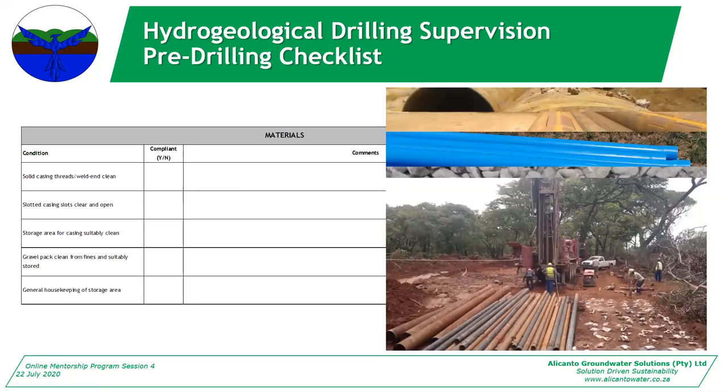So is everybody comfortable with a pre-drill checklist? A lot of safety stuff, but some practical things just to think about.